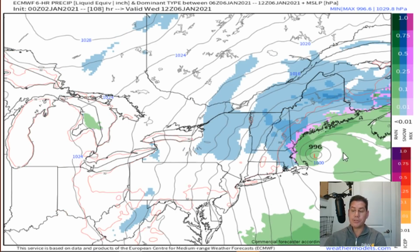And that low pressure system will continue to sit off the coast, keeping those snow chances alive. So we could be picking up some pretty healthy snow totals off this event. And this time frame is every 6 hours. So this snow is going to be lasting over an extended period of time on Tuesday and Wednesday coming up.